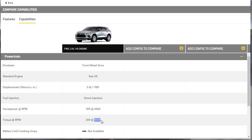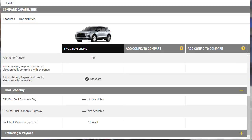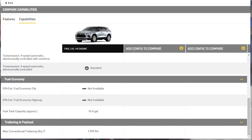So that means you're going to have to put your foot in this a little bit more, but it's going to get you where you need to go. Not a bad engine, nothing wrong with it, but I wanted to check that real fast. It says here that it's got a 19.4-gallon fuel tank, so it's worth noting. It says trailer and payload, 1,500 pounds. All right, so kind of gone through what we need to go through. I think we're ready to go do the build and price.